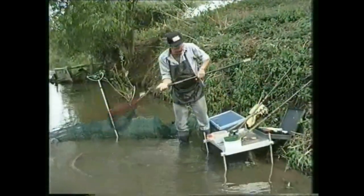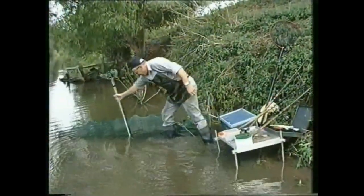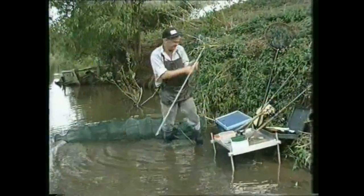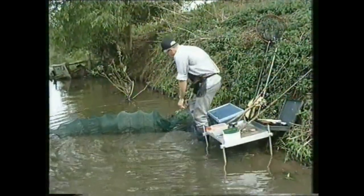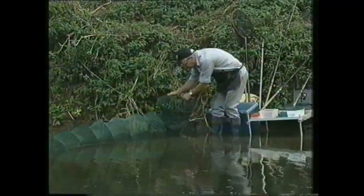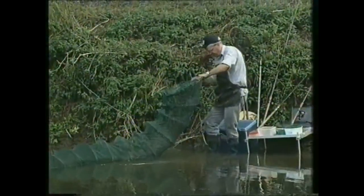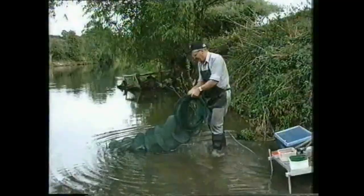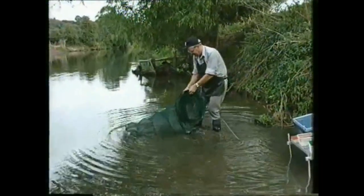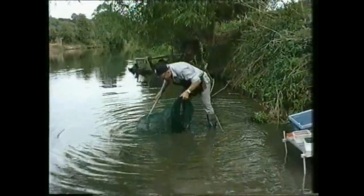What I'm going to do now is have a look at what we got in the net. Get the hardware out the way first. Here we go, got to be a little bit gentle with them just in case. Oh, still a bit lively these fish, even though they've been there all day. Little perch, just about the most lively of the lot, I would think. Going to lose that bank stick.